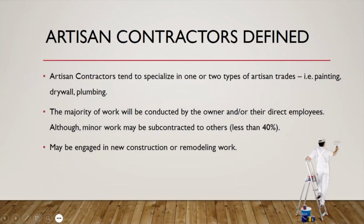Artisan contractors are identified as specializing in one or two types of artisan trades, usually less than 5. Some of those trades can include painting, drywall, plumbing, flooring, and so on. The majority of the work performed will be by the owner and/or the owner's direct employees, and subcontracted costs are typically less than 40 to 50% of their total operation. Artisan contractors may be engaged in commercial, industrial, and residential new construction and remodeling work.